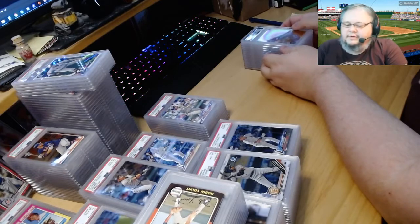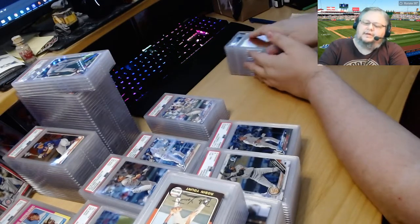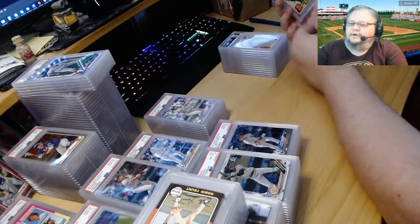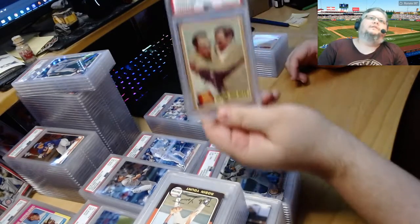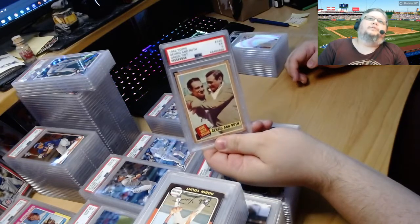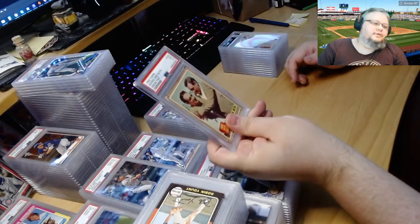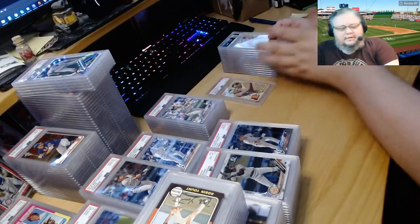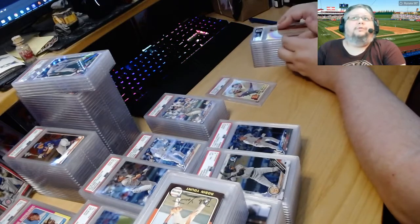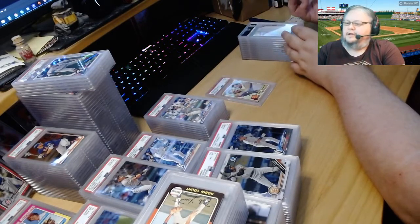Now we do have some more vintage here at the end. We do have a 1962 Topps Garrett Ruth Green Tint and a PSA 5. The Green Tint ones are super hard to find. So getting one of those at a 5 is good. I think it might be my only Ruth card in my personal collection. So not too bad with Ruth and Garrett on it.